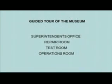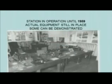The tour starts in the superintendent's office with a short video of the history of the transatlantic cable and the museum. Then we will proceed through the rest of the museum. The original equipment is still in place, and some of it can be demonstrated. We have seen the history video, so we will start in the superintendent's office with the tour. The walls are covered with many photos, some of which came from the Smithsonian in Washington, D.C.